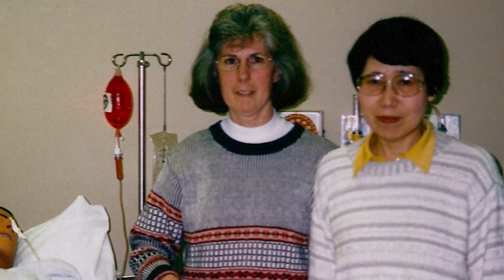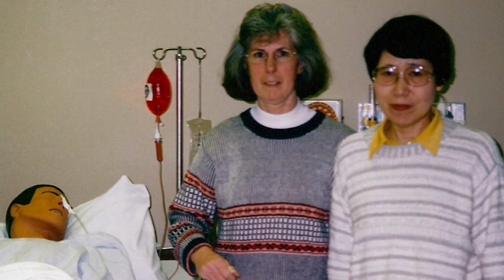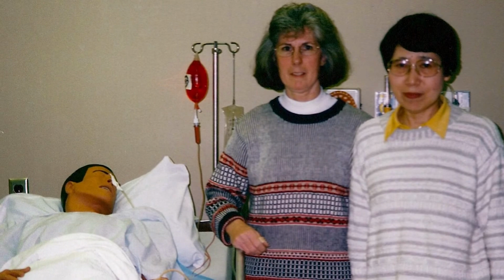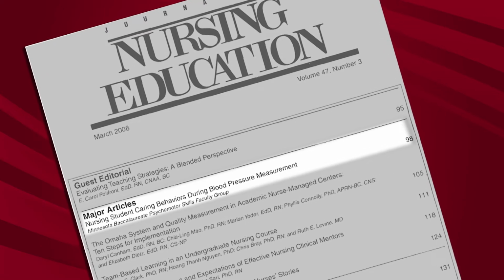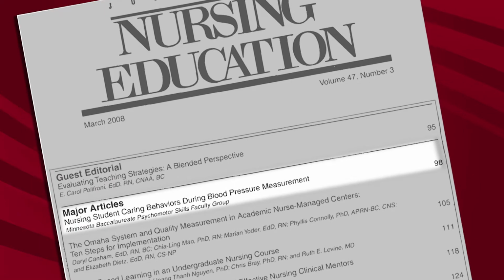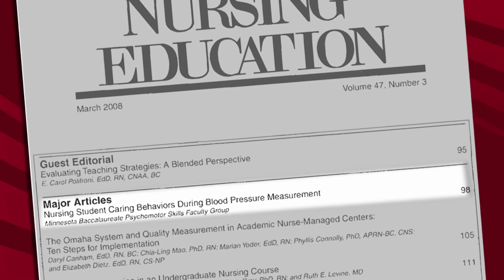Dr. Sharon Ridgway, one of these faculty members, pictured left, is with Professor Kiko Chikata from the College of Nursing Arts and Sciences in Japan, who is a visiting scholar working with Dr. Ridgway in the Psychomotor Skills Laboratory. Dr. Ridgway was a member of a multi-site research team of other baccalaureate skills faculty in Minnesota that studied how to incorporate the concept of caring in the psychomotor skills curriculum. The results of that study were published in the Journal of Nursing Education.